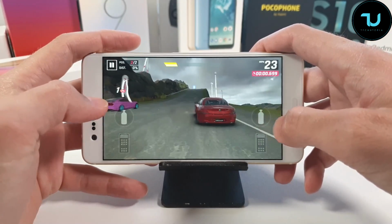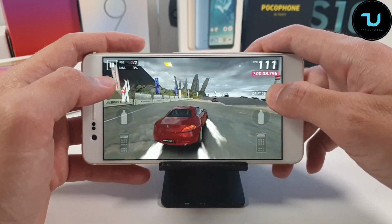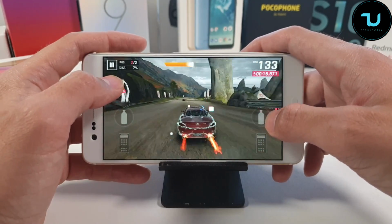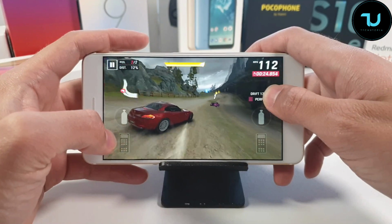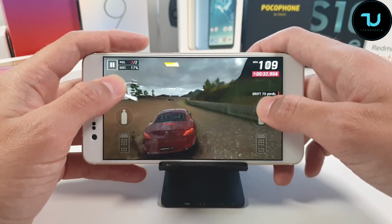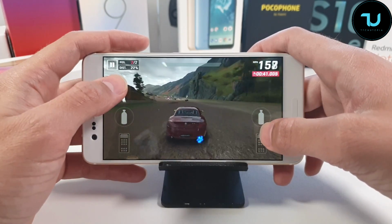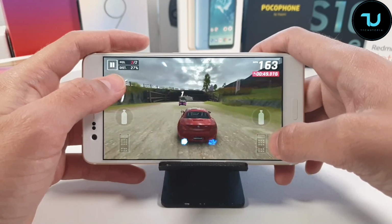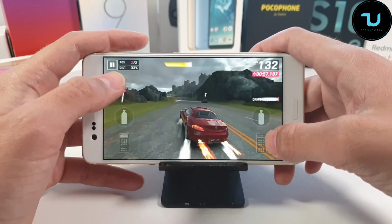There we go, Asphalt 9, default setup. Impressive, bro. This is honestly impressive. Running really good. Oh, he got it there, bro. Bloody him.